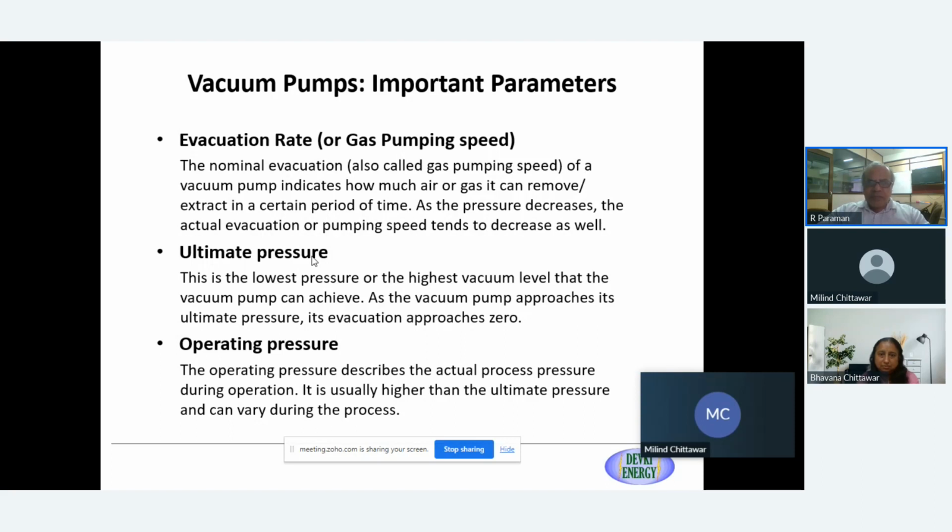Ultimate pressure is the lowest pressure, or the highest vacuum level, that a vacuum pump can achieve. As the vacuum pump approaches ultimate pressure, its evacuation will drop to zero. As I told you, zero torr can never be achieved. But as a vacuum pump starts evacuating the gas, the pressure in the vessel which is being evacuated will keep dropping. And as the pressure drops, the amount of evacuation also drops, as we will see later.